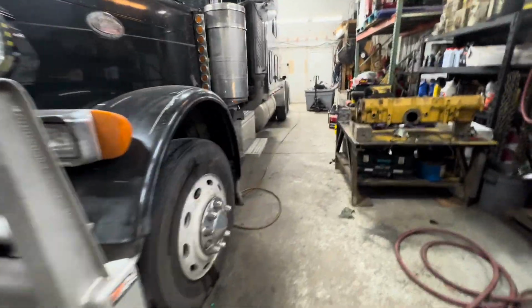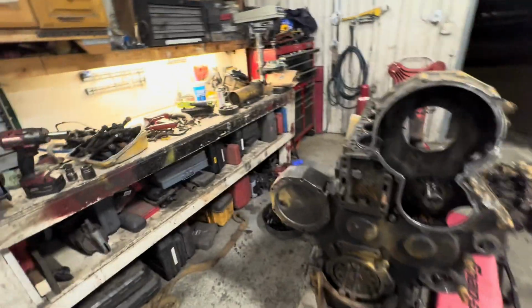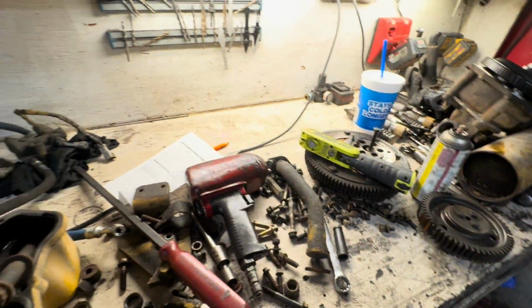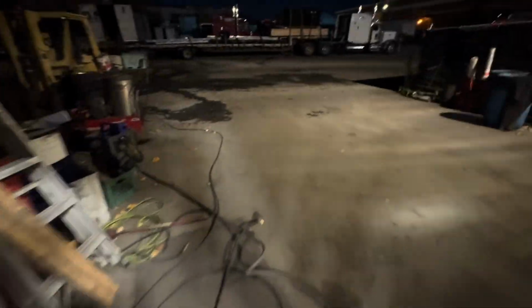The motor is not good whatsoever. You can kind of see how milky all that oil was. Yeah, I was trying to find, there was some valves that came out of it that were all bent up, and I'm not sure where Rob put them, but yeah, it was pretty rowdy. So this thing's getting a new motor, and yeah, hopefully it doesn't freeze tonight, because that thing is not winterized.